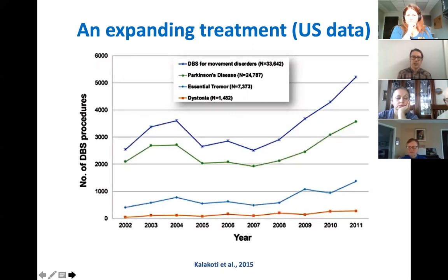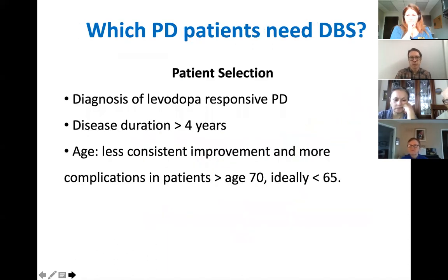This is a graph from a 10-year-old study showing that the number of patients with movement disorders who get DBS is increasing year after year, and one of the leading indications in terms of number of procedures per year is Parkinson's disease. So it is definitely the main indication for DBS in the realm of movement disorders, right?